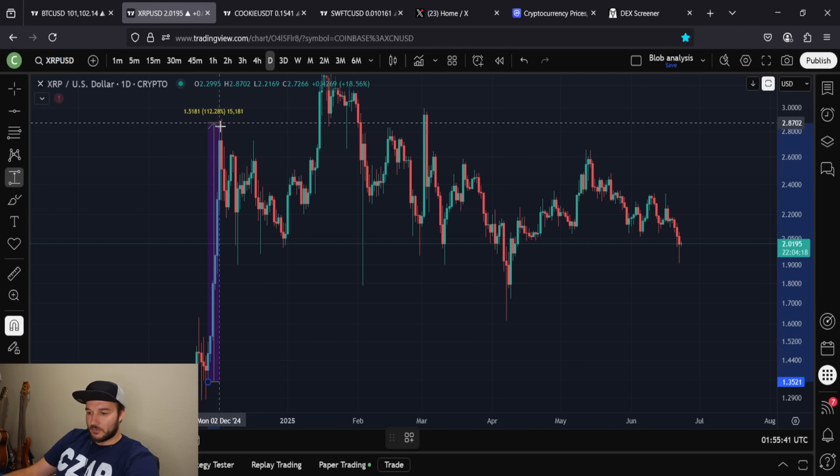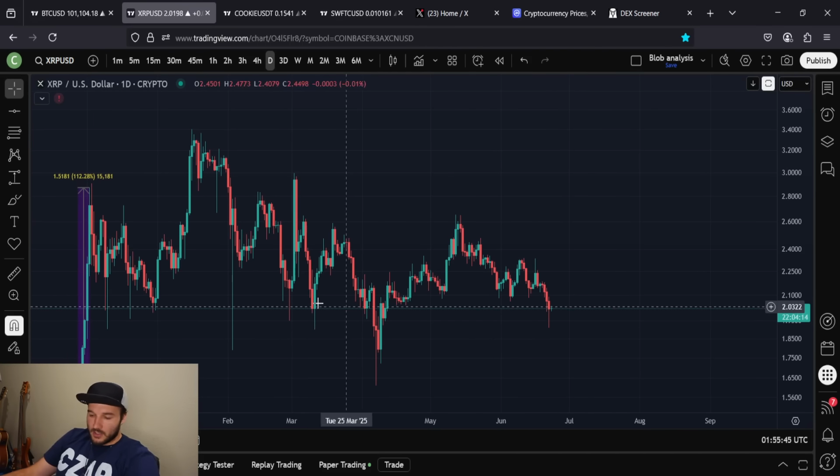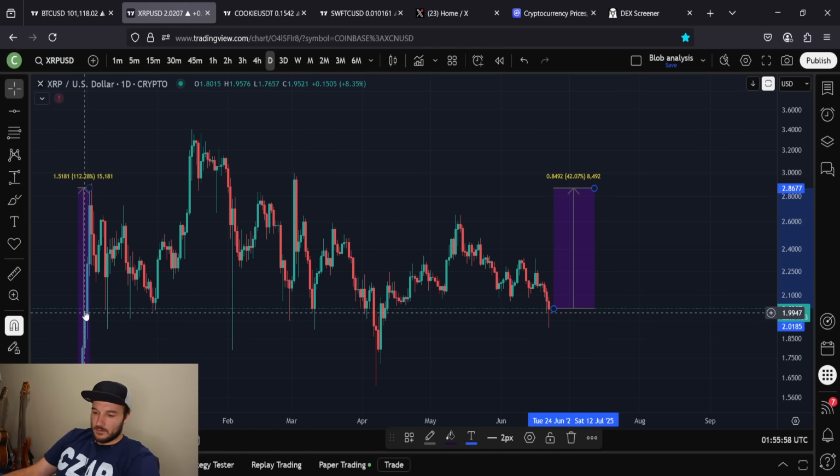Low to high. People forget too quickly. 112% in 6 days, but it's at a higher market cap now. Okay, all right, fine. We were at the exact same price, and the next day, looking at this current price here, we were up about 42%. Same price, and the next day, we were up 42%.